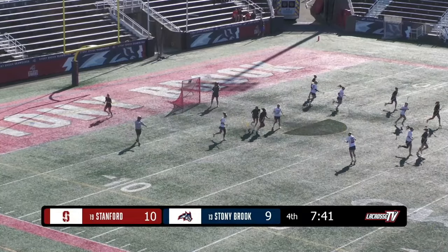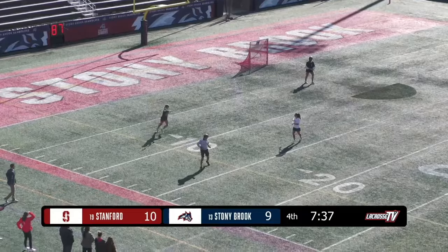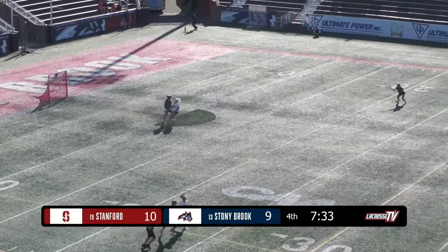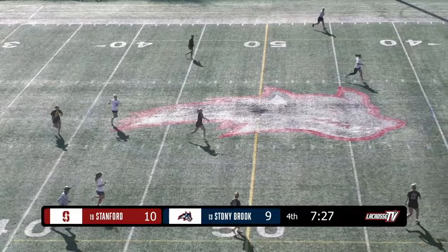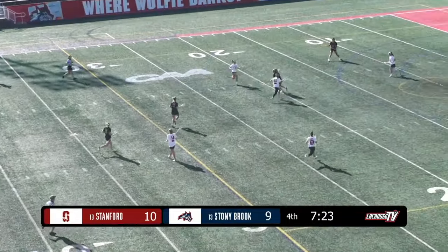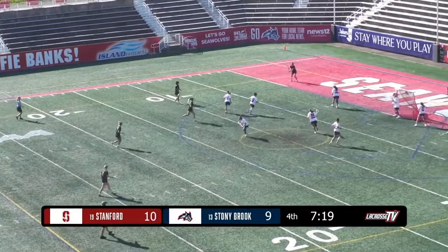Great job by Pearson. And the Stony Brook attack comes to a close thanks to a great save with 7:35 to go. Stanford can now wind some time down on the clock. They also do have to be careful because they won't have a lot of time to get back on the board if they do concede here, but also they want to make sure that Stony Brook don't have too many chances left to equalize.